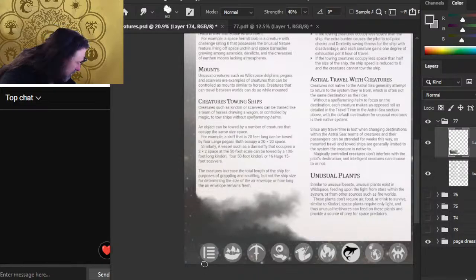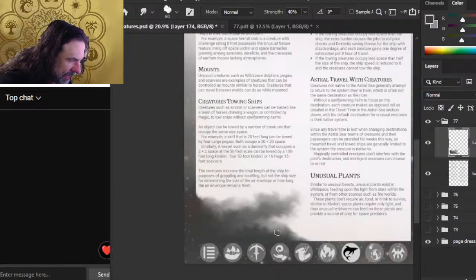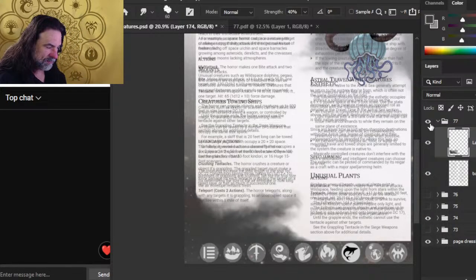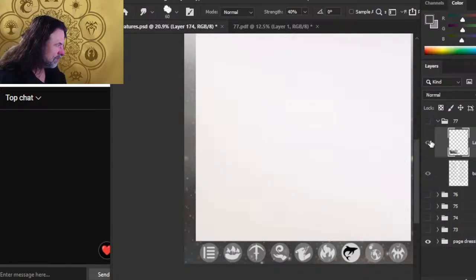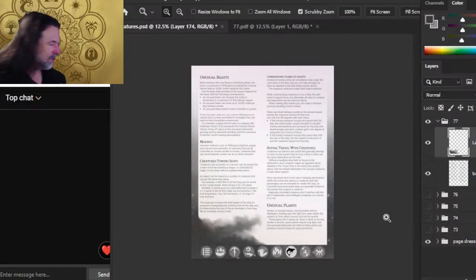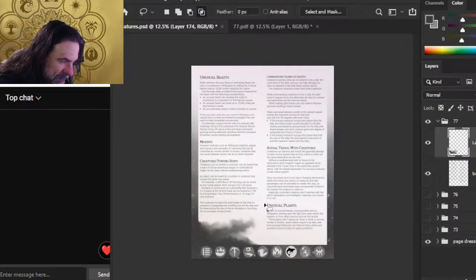How are we doing on time? 7:20? Fire up the next batch. There's that, and I want to look at this again. Pretty big chunk of change, isn't it? Let's see what happens when I press this button.